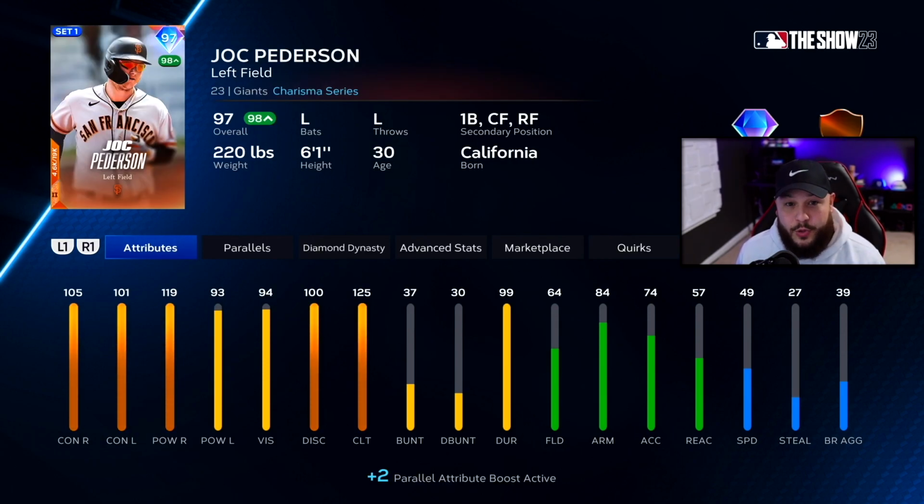Coming in at number 3, I'm going with Jock Peterson. That 125 clutch is always going to be huge. And he's going to destroy lefties with 119 power. He's still very serviceable against lefties, 101 and 93. His problem is he's a DH, right? 64 fielding, 57 reaction, 49 speed. It's just not there for a left fielder, but for a DH, he's definitely a must-have.